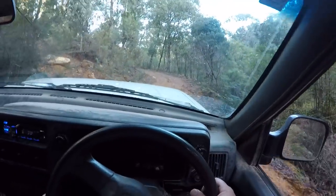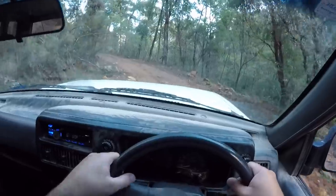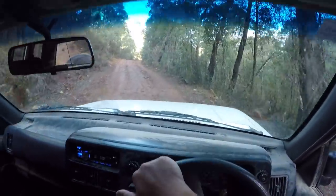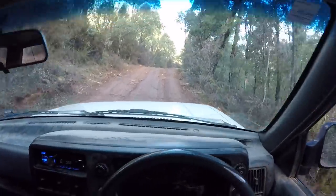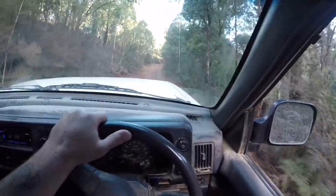I've just realised I'm only in two-wheel drive. I got out and locked my hubs in, but forgot to put the gear stick into four-wheel drive. The back end of the car's slipping around a bit. Can I make it up this slippery bit in two-wheel drive? Oh, I'm sliding everywhere.